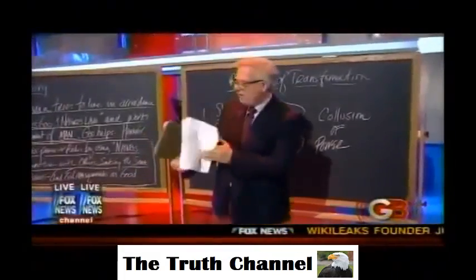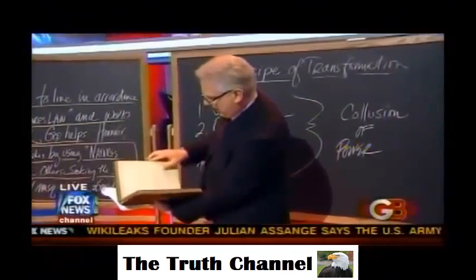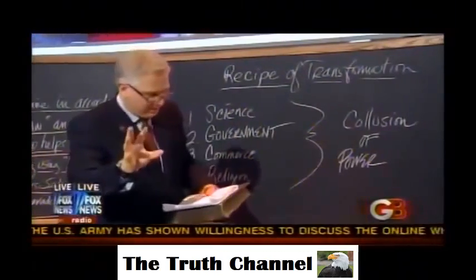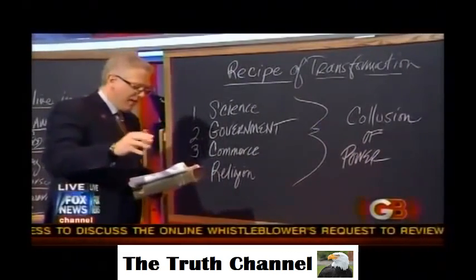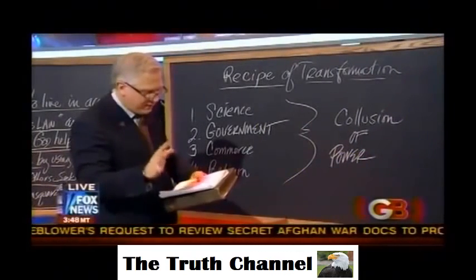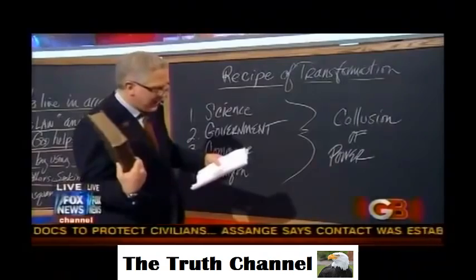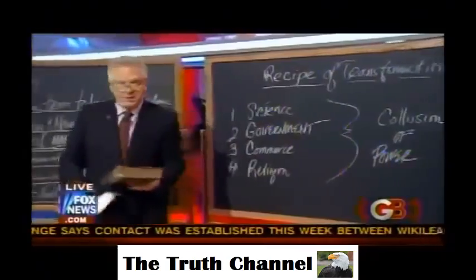This is the Smithsonian Annual Report, 1882-1883. This is John Wesley Powell. This is an original copy. Powell was the director of the Bureau of Ethnology at the Smithsonian Institution, and he said this: artifacts found prior to Christopher Columbus's arrival would be considered illegitimate by the Smithsonian. Only the savage Indian culture would be observed, and this created the artificial barrier to science.